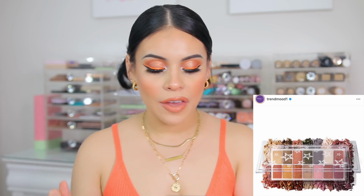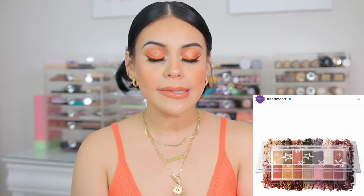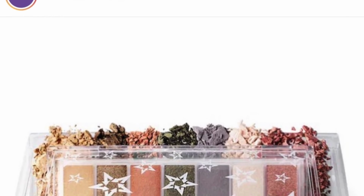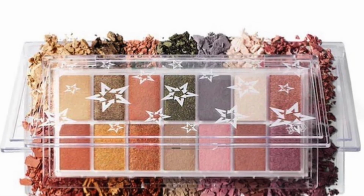Next up, we have KVD Beauty. So we have this 14 color eyeshadow palette that honestly, at first I thought it was something from a drugstore brand. I did not realize that it was KVD Beauty. So this comes with 14 shades. Definitely going to be passing on this. The color story looks like it's already been done.